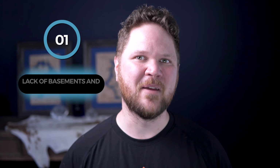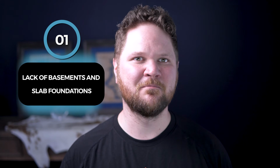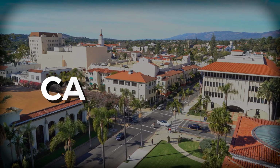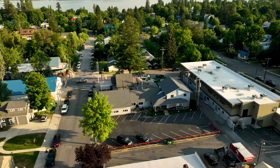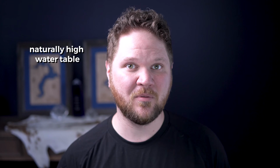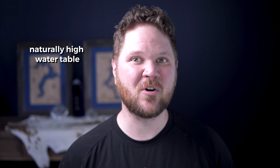First up is lack of basements and slab foundations. If you're coming from, say, Texas, Arizona, or California, you're probably used to a slab foundation, and that's because the climate is generally a little bit drier. But here in North Idaho, it is a very wet climate, and more specifically, the Sandpoint area. With the high water tables, we see a lot of standing water in the springtime. This is due to the snow melting and running down the mountains. The snow banks are finally starting to melt around your house, and then on top of all that, the additional rain that we receive during the springtime. And with the naturally high water table, all that additional water doesn't have anywhere to go.